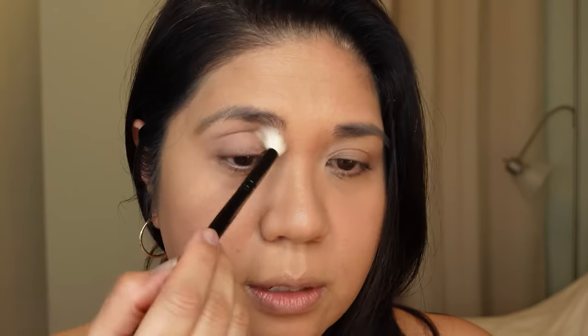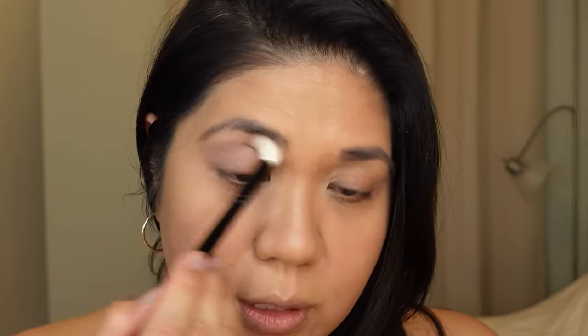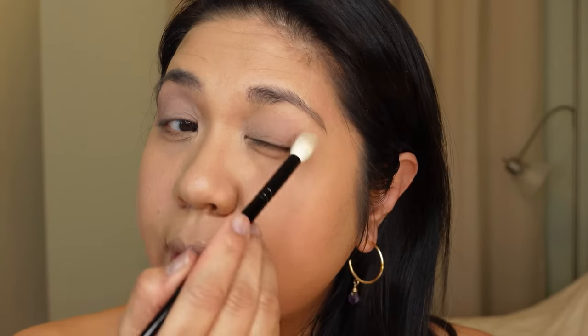Oh, thank goodness. I was a little worried. Sometimes these mauve-y cool tone colors don't show up on me because I'm medium tan olive, and this is showing up. I love cool tones, and sometimes it's hard to find makeup that actually shows up without looking ashy. So far, this is a really nice color, and I'm actually just gonna put that all over my lid, and I've primed my eyelids already.